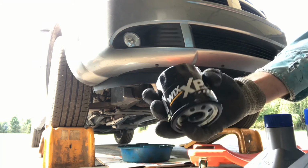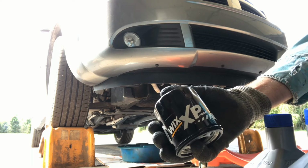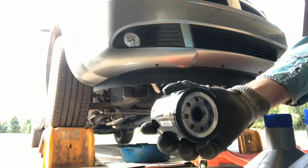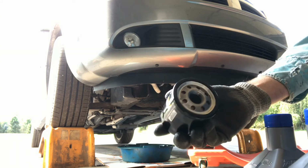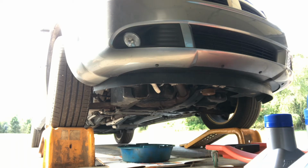This is a Wix XP, part number 57060XP. I use the XP because our intention is to go with a 1 year oil change. This oil is good for 12,000 miles or 1 year.